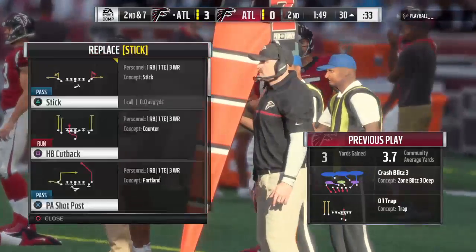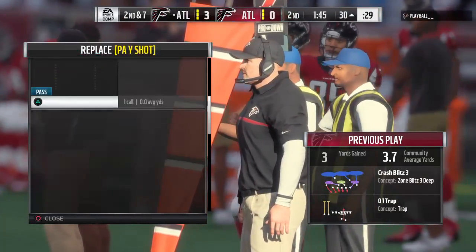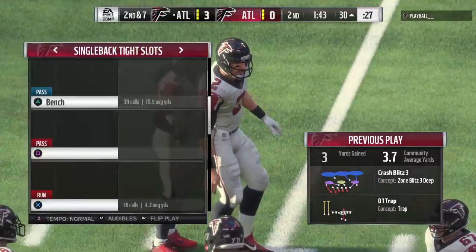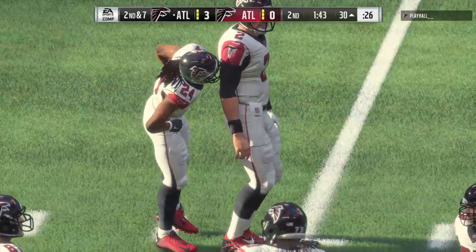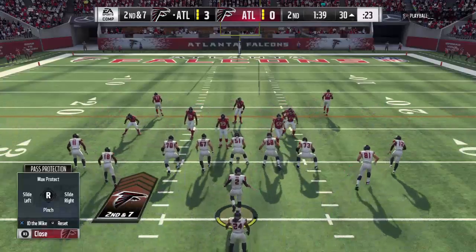Well, that call makes sense because they've been throwing it well on this drive, and once again they show passing formation, showing the shotgun. Then they ran out of it. That's a nice play by them defensively, though, to hold it to a short gain. Let's go.